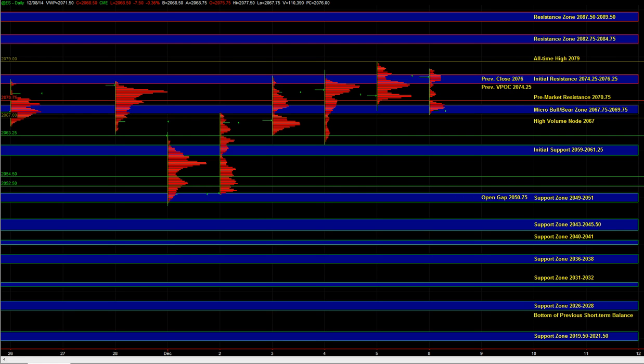Overnight the market has been pretty weak, so we do want to be cautious on the long side here. Right now, until the market really tips its hand and breaks above 70.75, even longs are risky down here. So let's just keep an eye on how the micro bull bear zone reacts, and we'll take it from there.